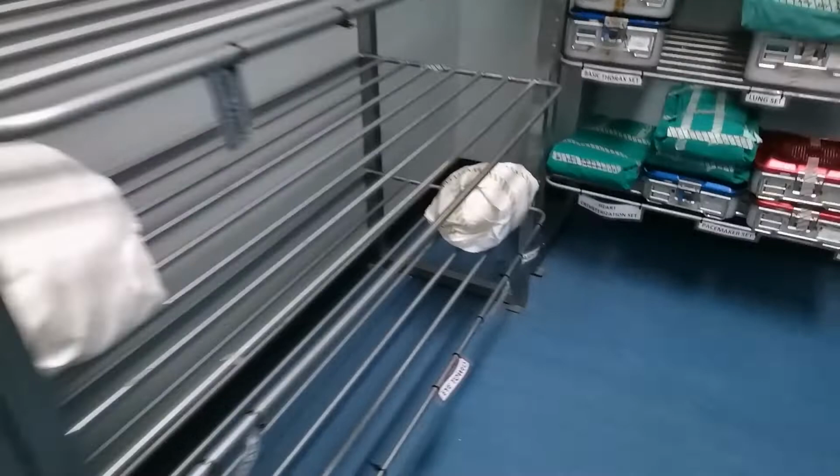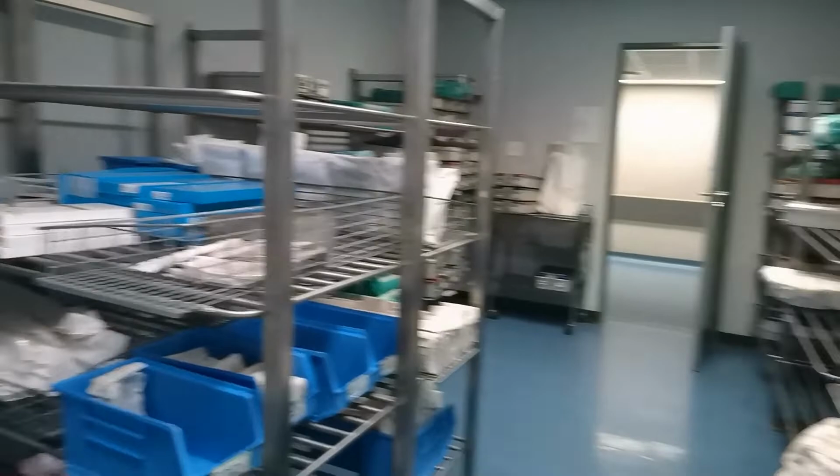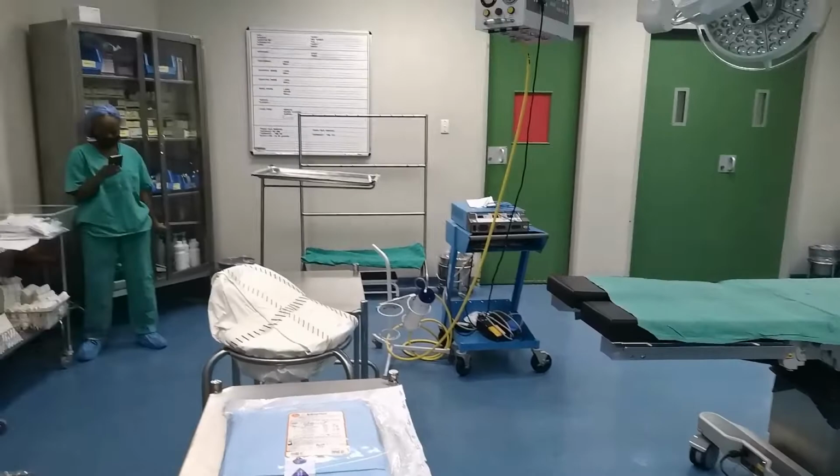So this is the storeroom where we get our instrument sets, our packs, towels, sterile gowns, and a lot more. All done, all clean.